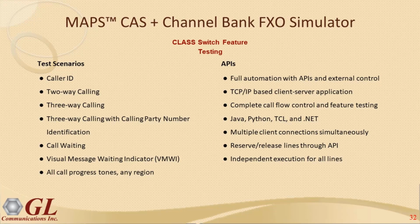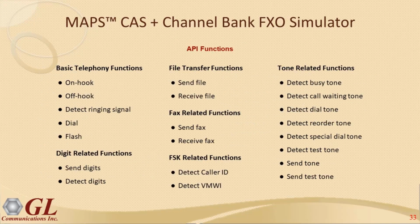Okay, so here are some of the basic functions that the API has. API is Application Programming Interface. So associated with all of these products, we do supply the Python. Mike, help me here. So the API is available in Java, Python, Tcl, and .NET, and basically it gives you a set of functions that you can use so that you can define your own call flows, your own test case.